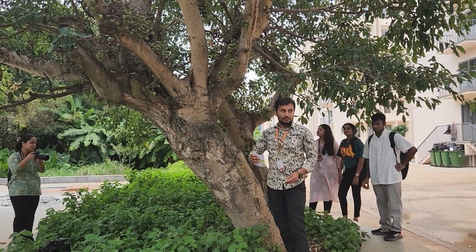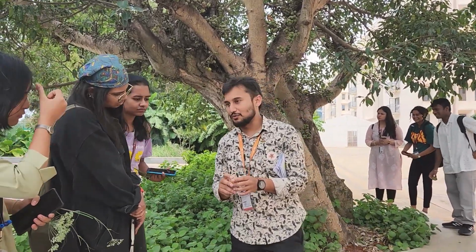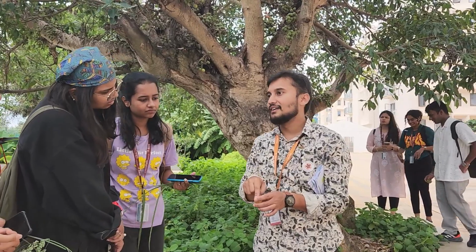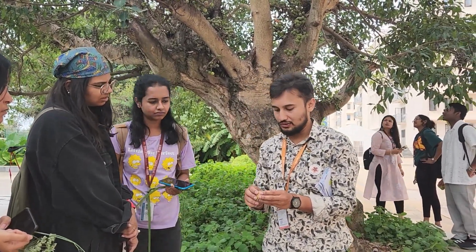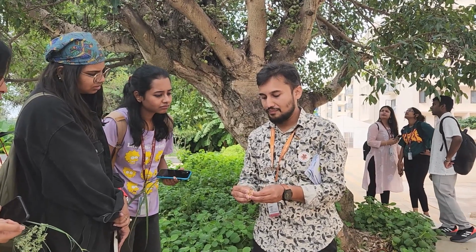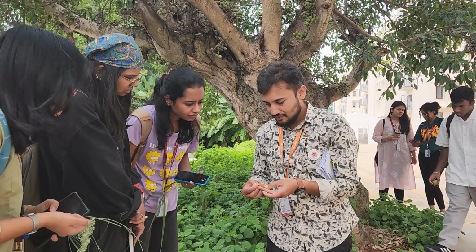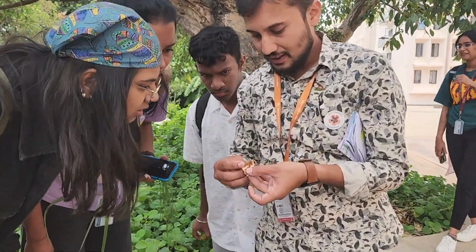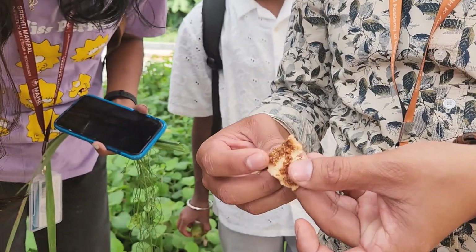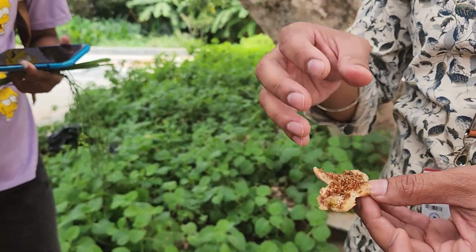If you see the queen of trees, see this hole, the wasp made this hole and goes inside and lays the eggs. Open that, some wasp will be there. Sometimes you'll see little maggots in there. It's very minute, very micro. That is the pollinator of this particular fruit.